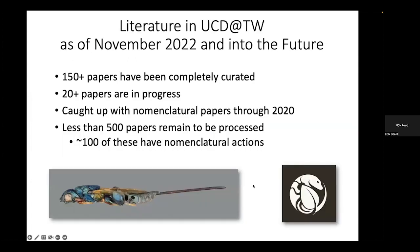So in conclusion, as of November, we've curated over 150 papers with a little more than 20 papers currently in progress. We've caught up with nomenclatural papers through 2020 and I think 2021. So we're working on papers from 2022 now. And we have less than 500 papers which remain to be processed, with 100 or so of those having no collateral acts in them.